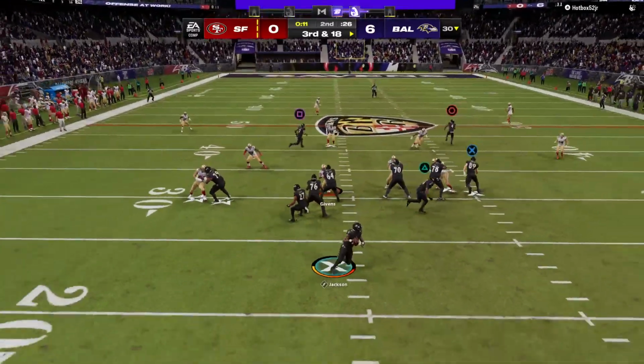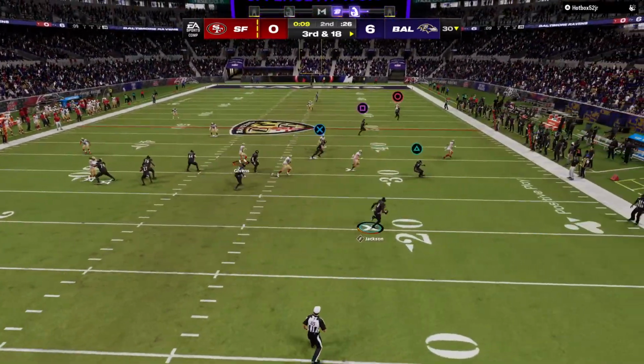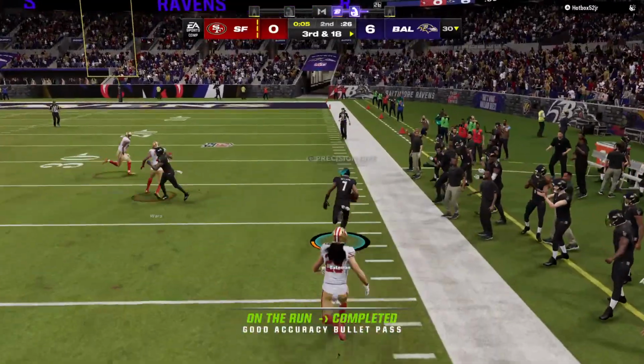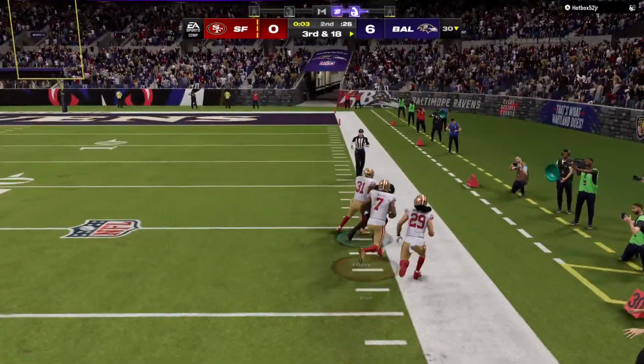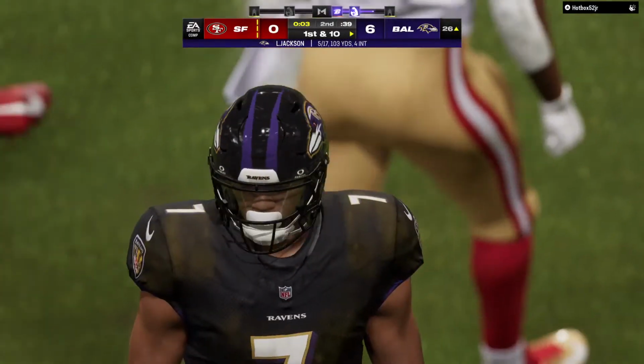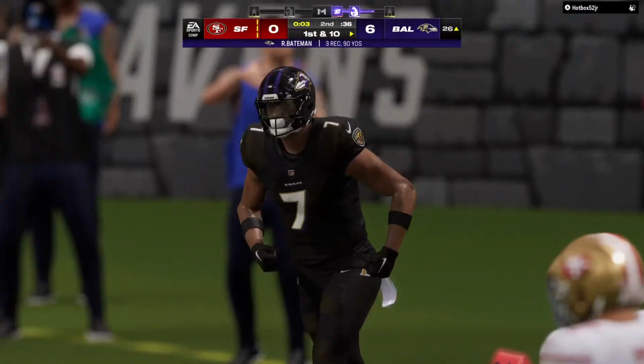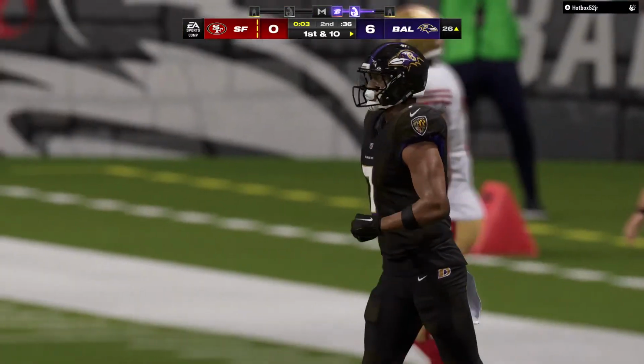Now on 3rd and long, they'll look to throw. They'll roll him out right. He's got his target. That's complete. And he is finally forced out of bounds inside the 30-yard line. A big play that time on the catch and run.